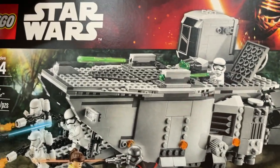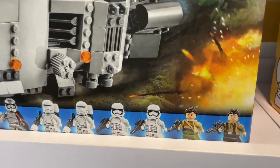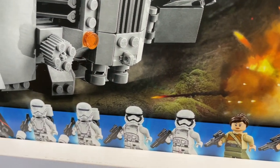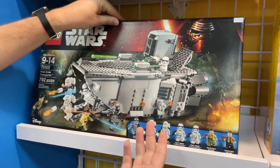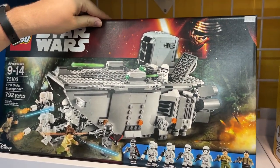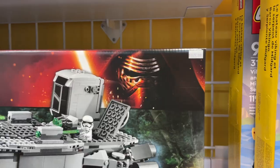Over here, this is a cool set. I always kind of had FOMO on this set when it came out. This is from The Force Awakens, the First Order Transporter. I like this one a lot. Obviously, it comes with Captain Phasma, so that's a big plus. It comes with a fair amount of troops, both for the Resistance and for the First Order. So overall, I think this is a pretty cool set. Kind of regret not getting it.